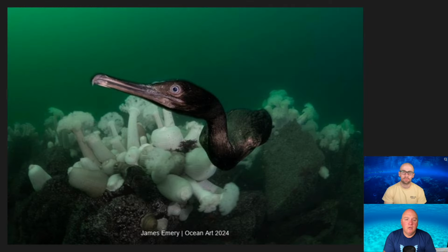Okay, moving along. We have a picture by James Emery of a cormorant swimming underwater with some metridiums behind it. Yep. So this was the cold water winner. I know you like your Monterey Bay cormorant pictures, so I thought you might like this one. But I think ever since John's cormorant picture from UPY last year, it's going to be tough to top that one for Monterey cormorant images.